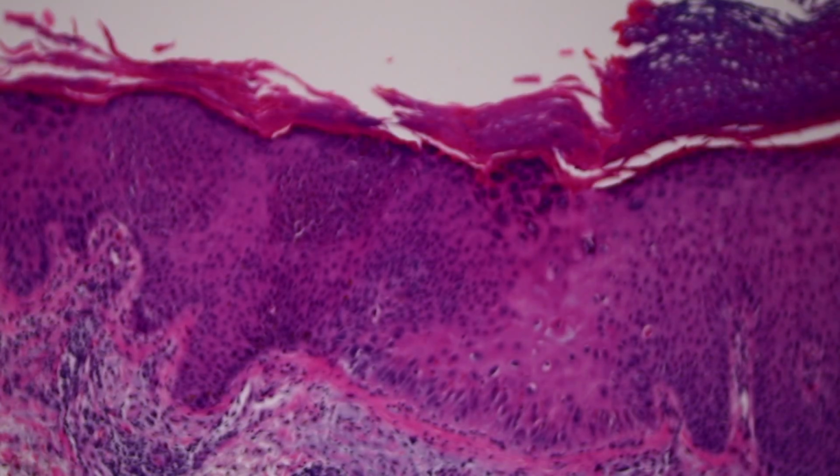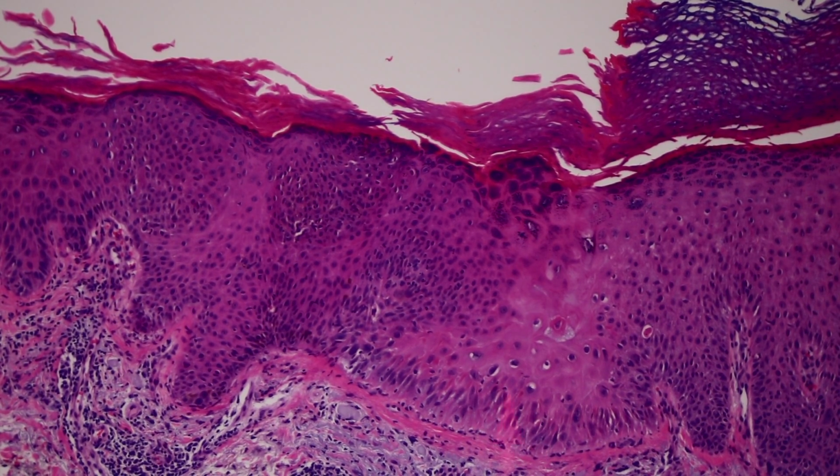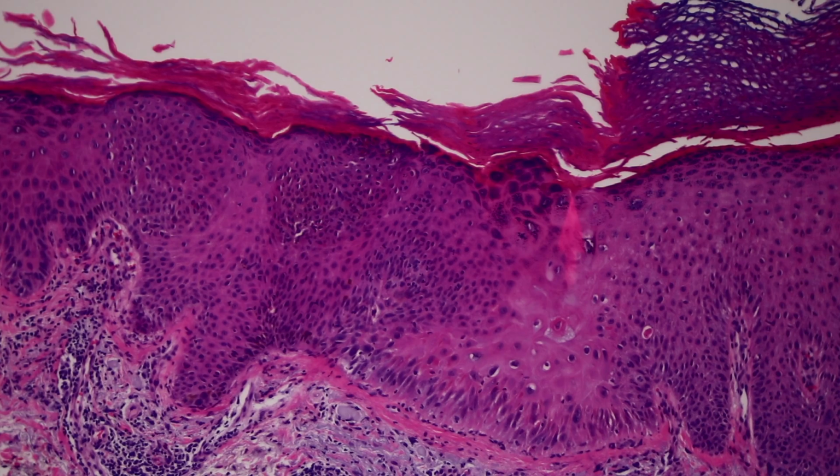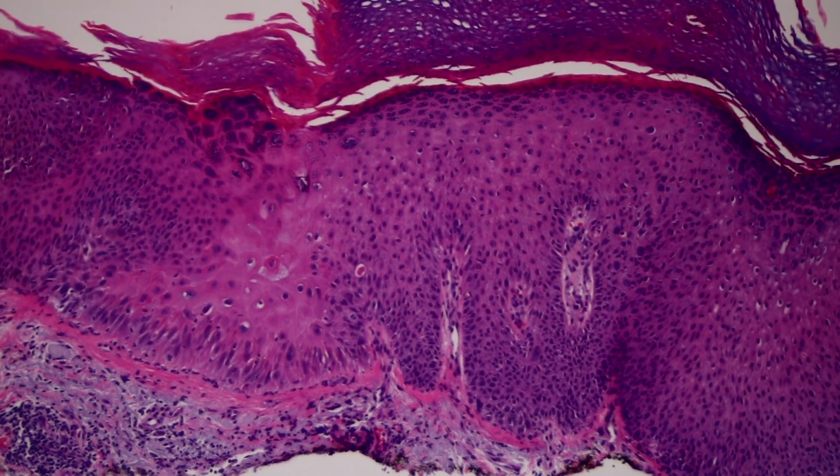So here over to the side, there is a lot of lichen simplex chronicus change, as well as a bit of actinic keratosis right here. This is the kind of atypical basilar atypia, but still maturing, and this is AK, and then next to it is a lot of change from chronic scratching and picking. All right.